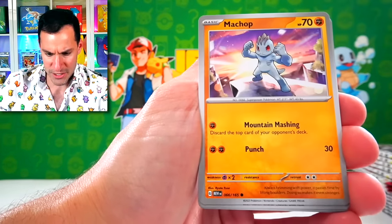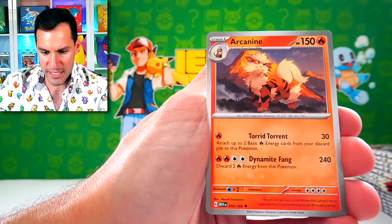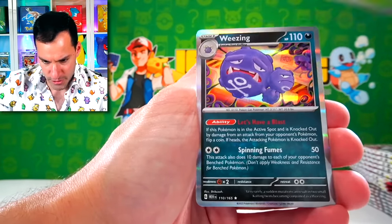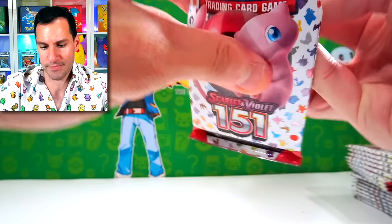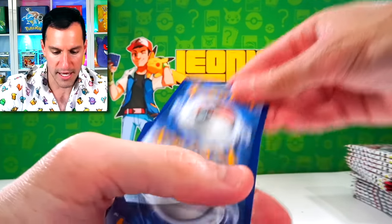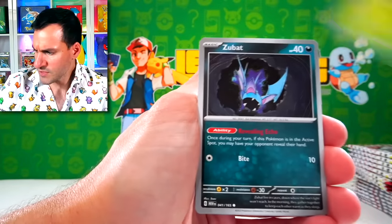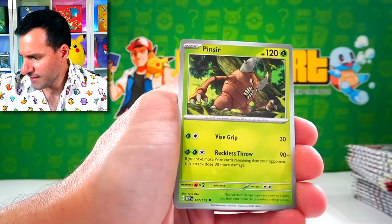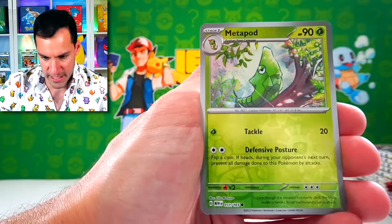So the Blastoise does go well with that Venusaur EX. Exeggutor reminds me of the secret rares from Evolutions. Weezing. So we'll continue with these loose packs of 151, hoping to pull some more Fighting Energy. There's another water, pulled those. Have we not pulled a Fire Energy of the holofoil ones? Bill, I mean, there's just so many incredible cards.